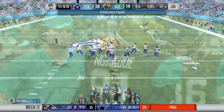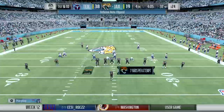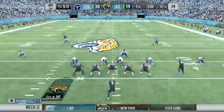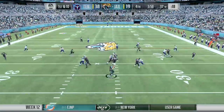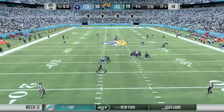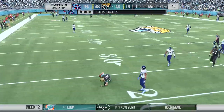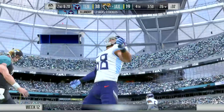Decent start to the drive, but let's face it, they need a lot of things to go right in a short amount of time down 3 scores. Yeah, they're going to run their 2-minute offense here in this game, but this is for future games. Can they get better and be ready for the next time, hopefully with a chance to win? And the Titan defense steps up here, and down he goes.